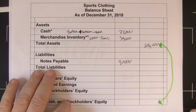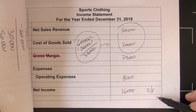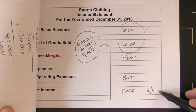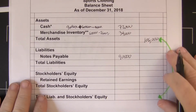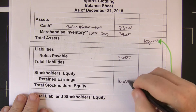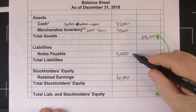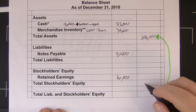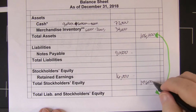And our net income of 16, which goes to retained earnings. Remember the funnel. This magically goes over to here. Retained earnings, 16,000. Add the total liabilities and the total equities. We come up with $106,000.